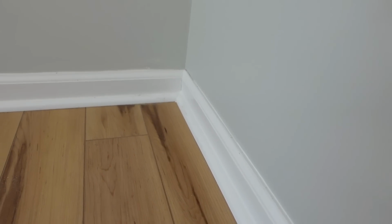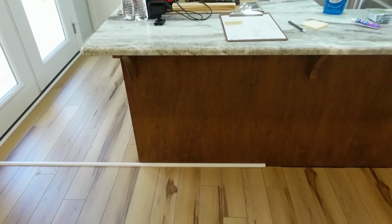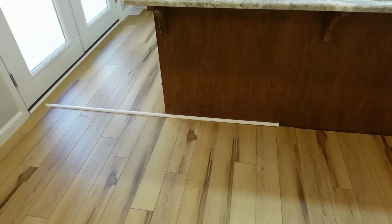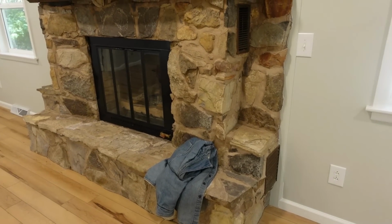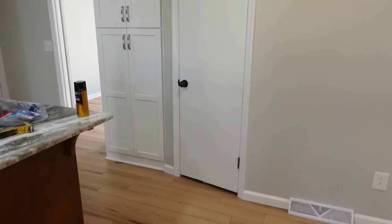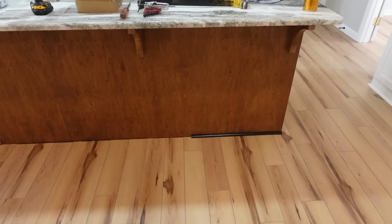So everything else in the house is painted white like this. And so we had the quarter round that we needed for the island, and we painted it white just like we did everything else. But then when we laid the white down here around the island, it just didn't look right. So then we thought, well, we have a lot of black around as well. Of course, the black fireplace, all the doorknobs are black over there. So we thought, well, maybe we'll paint it black, so that's what it looks like. It was better than the white, but it still didn't look right.